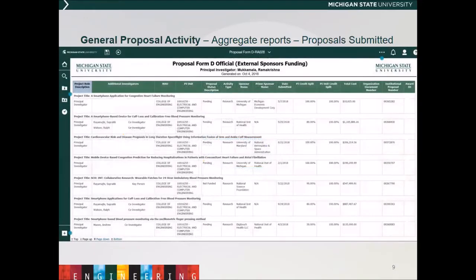So once you've inputted that range and the name, this is the detail that you're going to get. So you can see your project title, you have your co-investigators that are on that, obviously the department, and whether it's been heard back that it's funded or pending. Again, this is the proposals report. So the awards are going to be in the next example. So these are just the proposals. You can read the rest of the sheets there, but key information like how much is there, what's your PI credit split, which we're going to spend some more time talking about today in detail.